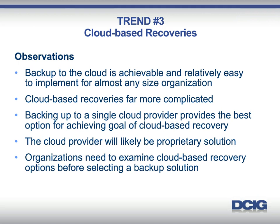And more than likely, it's going to be with a proprietary solution, because I think right now they're in the best position to really deliver those sort of recoveries, unless you have a lot of staff in-house who have time to become experts in recovery.